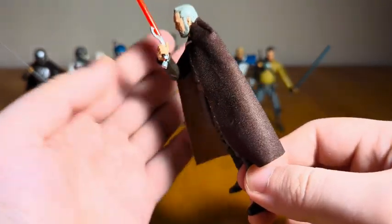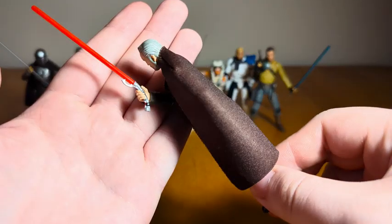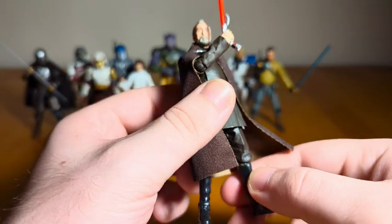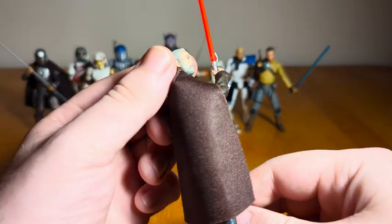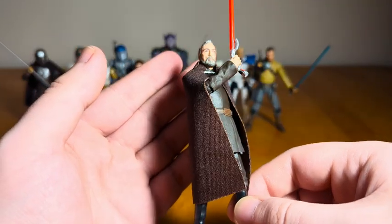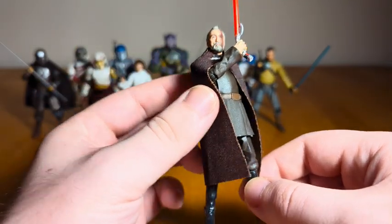It's a minor thing, but the paint on his lightsaber scrapes off pretty easily when you remove it from his hand. I haven't taken his lightsaber out of his hand in a long time because it scrapes off a bit too easily. That really bugs me. I don't know why some 3 1/4 sabers do that and others don't. I'm not sure what the deal is with that.